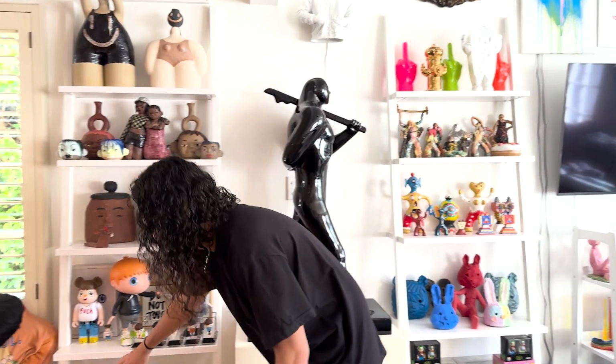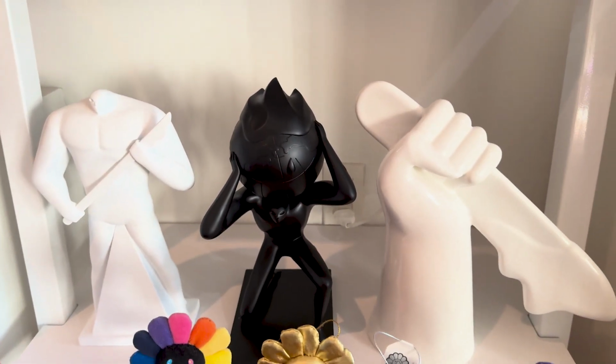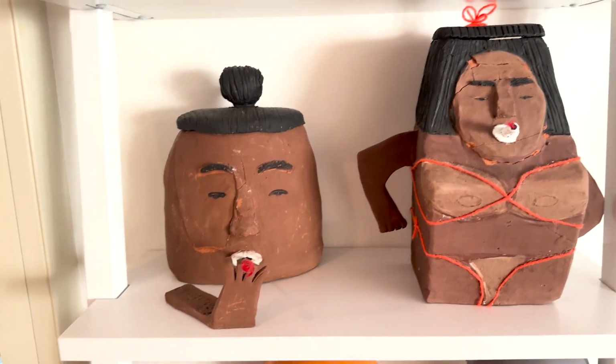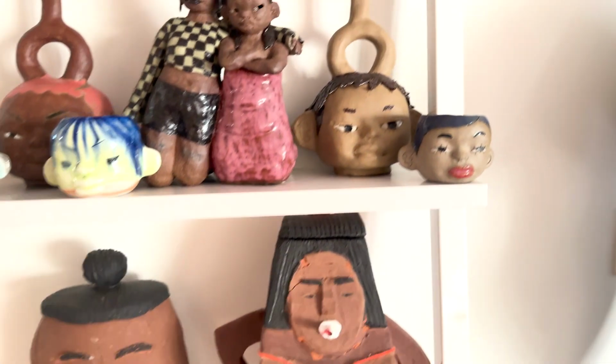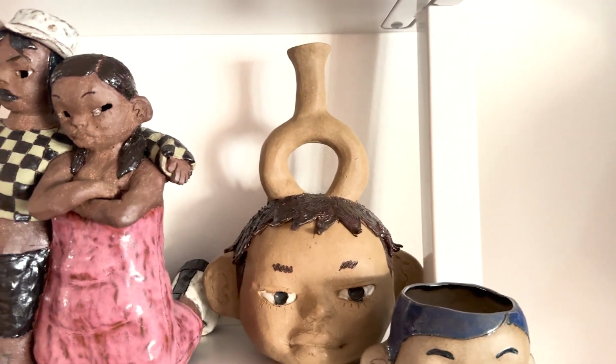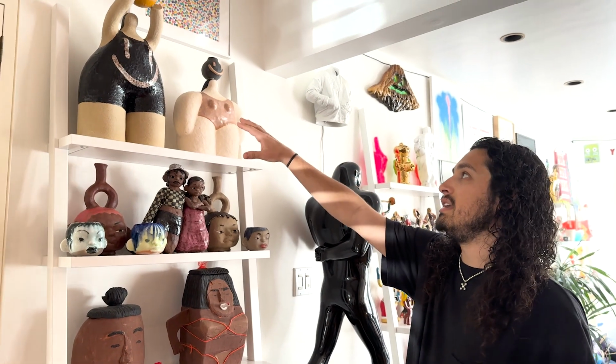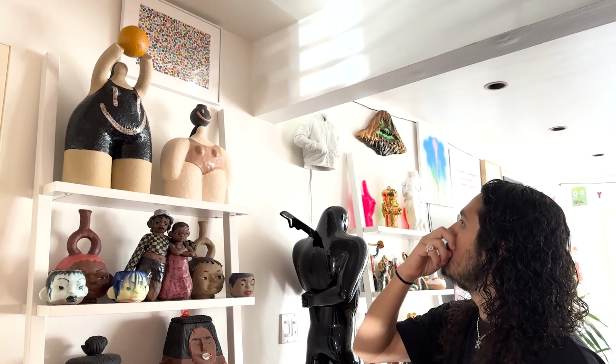We have some more Cleon Petersons down here, which I really love. We have some Javier Callejas. And here are some pieces by Monica Kim Garza. We have some more Sydney and Haley Jimenez pieces. A lot of these are Sydney's. We have some Taylor Lee niche ceramics, sculptures.